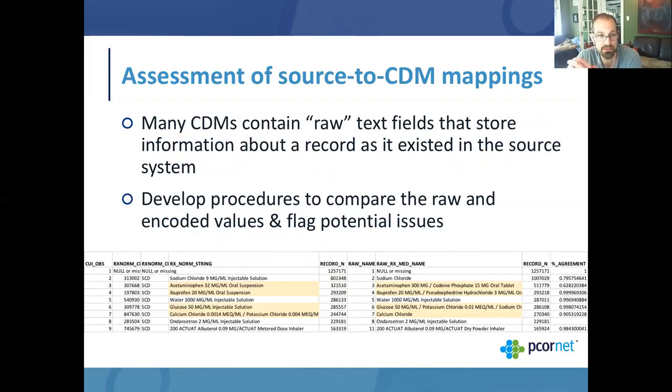One of the ways we're thinking about doing this is looking at what are known as the raw fields in each of the data models that store information about a record as it existed in the source. These are often text strings that can be parsed to provide information. This would be developing procedures to compare the raw and the encoded values to flag issues. An example on the bottom: the right set of columns contain the medication string or medication order as it exists in the source system, and the left is what was chosen from RxNorm to represent that medication.